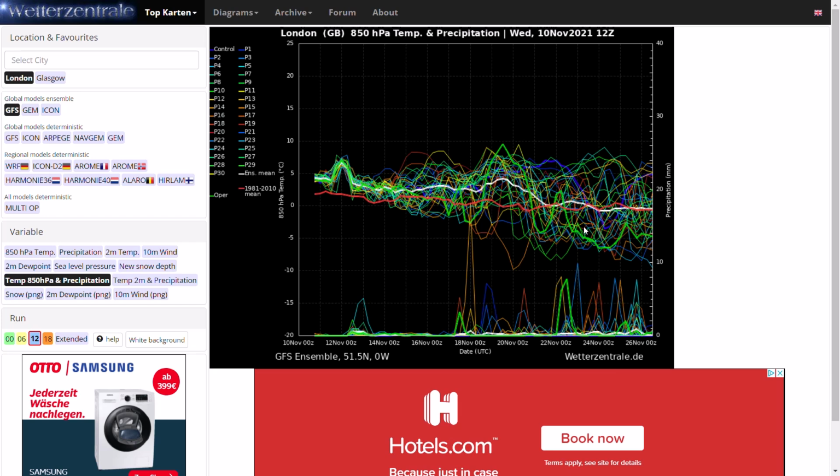If we had maybe 2/3 getting down to -5 at 850 hPa, we could make a more definitive signal that it's getting colder. But at this stage, we're just seeing maybe 5, 6, 7 getting down to -5, and then maybe 10 or 15 staying around average or below.